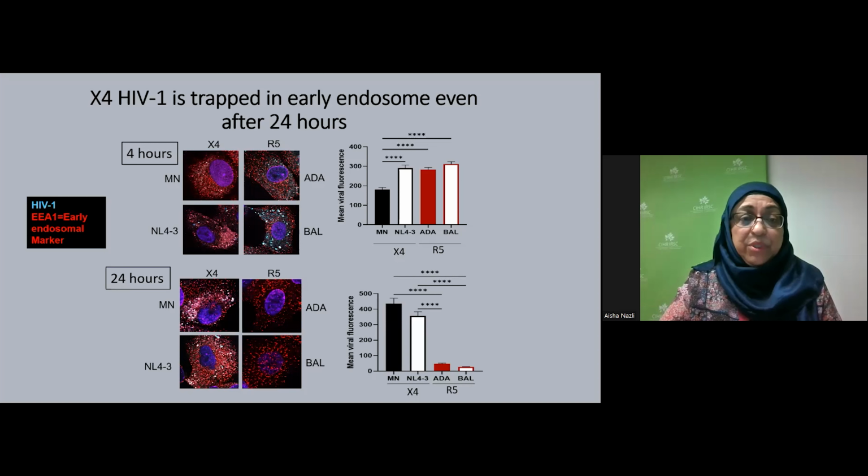We saw that most of the X4 virus was trapped inside the early endosome, which is stained red here, and the virus is stained turquoise. When these two co-localize, it appears as white. So you can see in the graph, when we measure the fluorescence of virus present in these cells, we found that X4 was still trapped after 24 hours, while most of the R5 was gone through these cells.